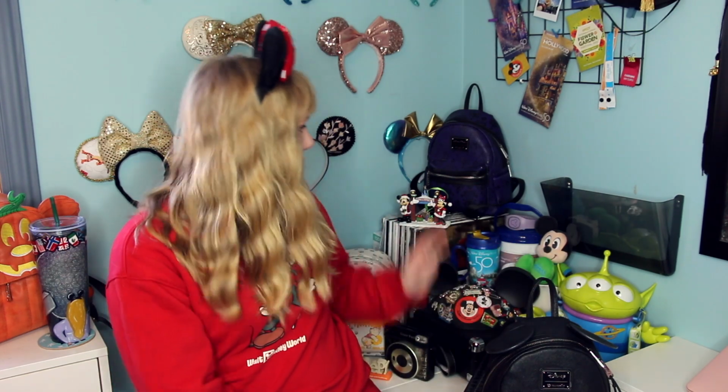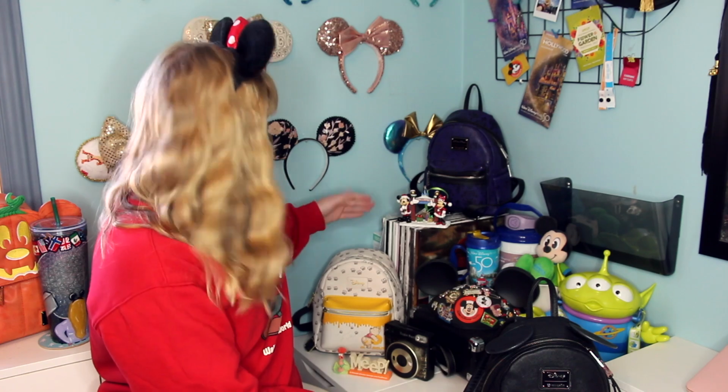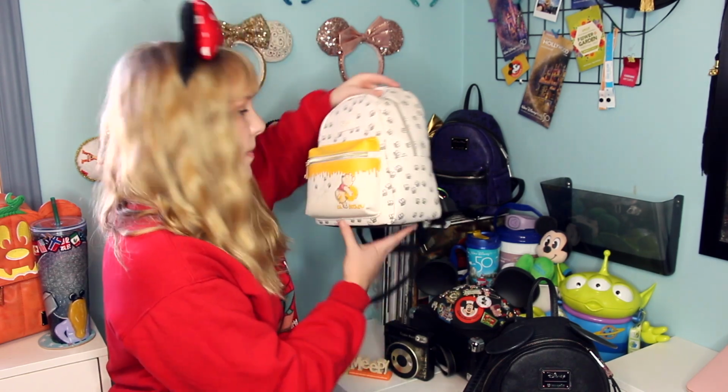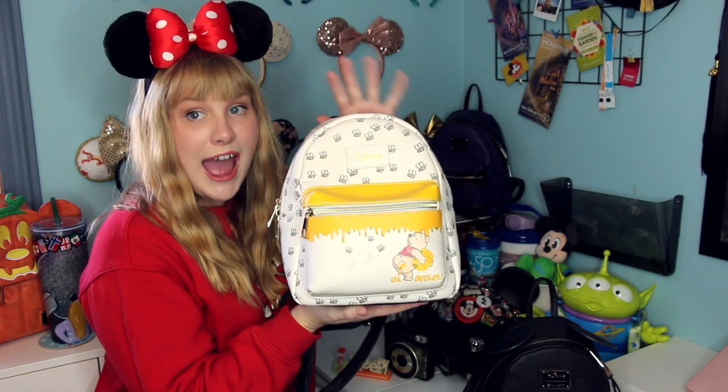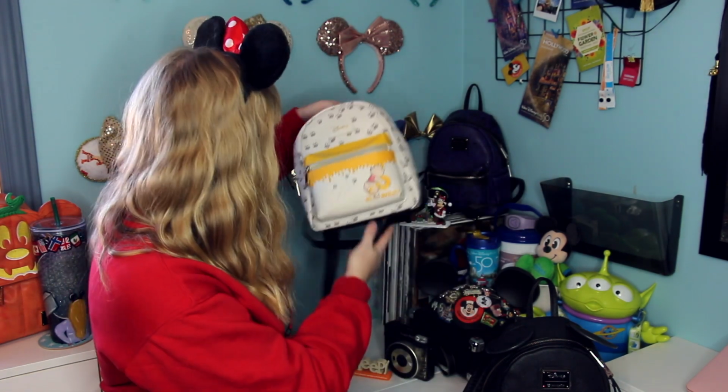So just before we get into what's in the bag, here are the Loungeflies that I use depending on the season, so obviously this one. We then have my Haunted Mansion one that I have back here. It just has the purple wallpaper print. My Halloween one right here, which I got at the Disney outlet for like $20. And then finally, you can't really see it behind me, but I have this Disney Winnie the Pooh Loungefly that I got at Hot Topic a few years ago as well.